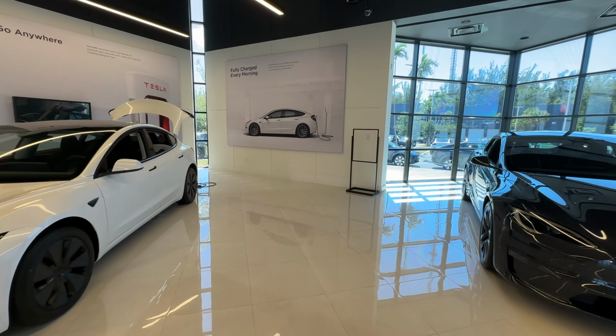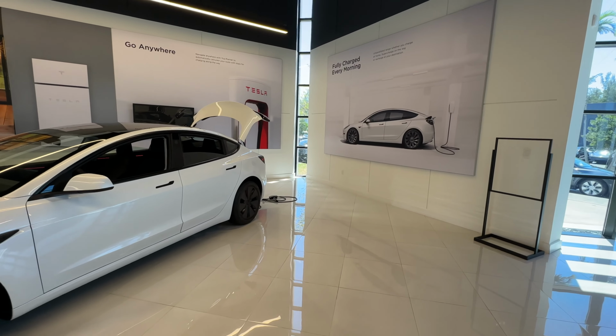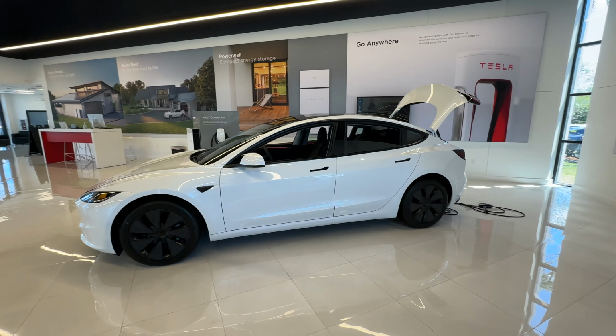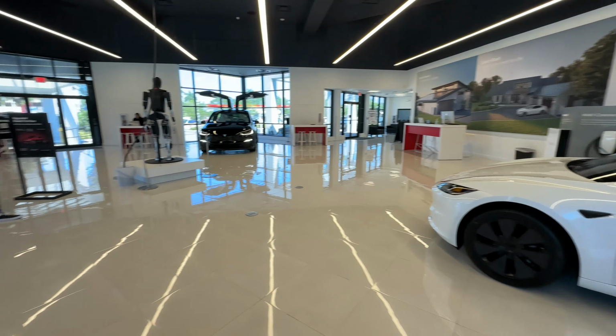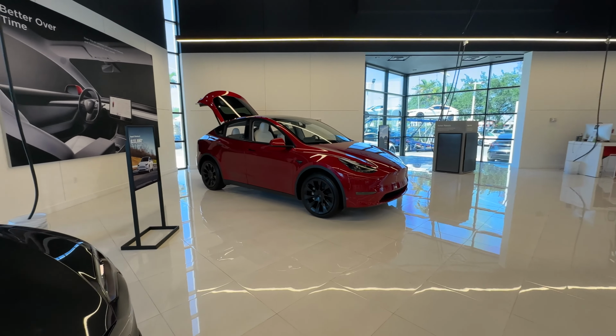And there's people in the Model Y that's here. They're just waiting for them to get out. This one's the new Model 3 Highlands. Well, they don't call it the Highland. They just call it a Model 3. But anyway, I'm getting a Model Y.